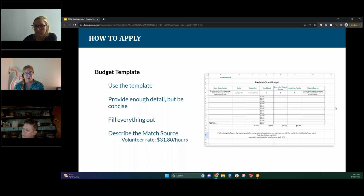Matching funds are not required, but it does make your application stronger. Matching funds could come from volunteer time, which is valued at about $30 an hour, or donations, or staff salary, or another grant.